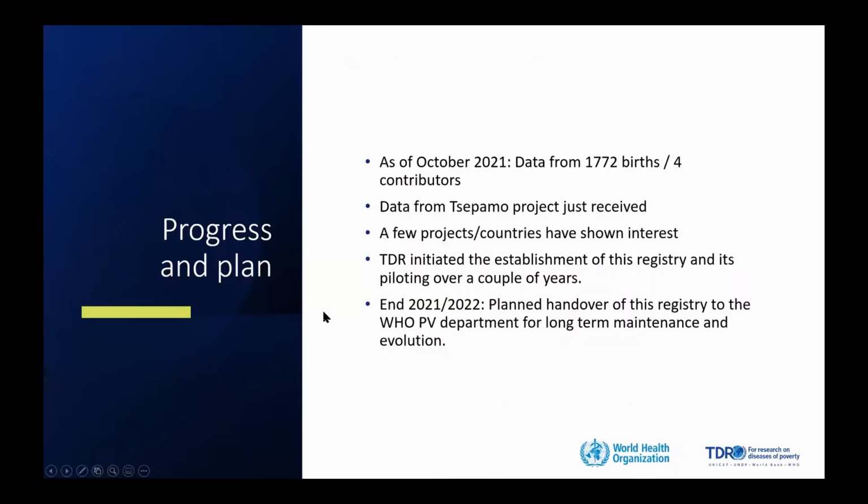Today, we can say that we are at a standstill. We have data from 1,772 births, which are not recent. They're from the feasibility study that was done in 2012. They come from 4 countries. But a few days ago, we received a huge data set from the Tsepamo project.